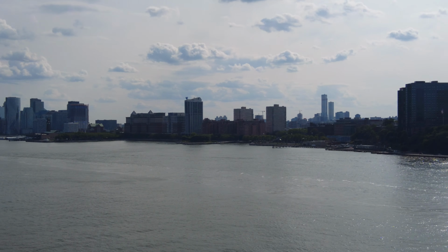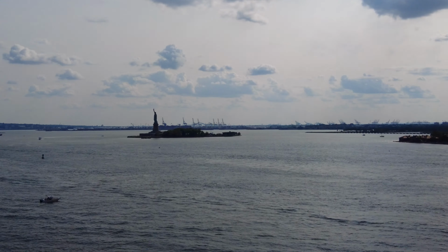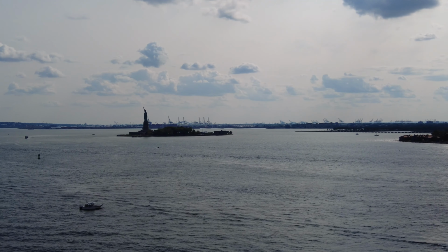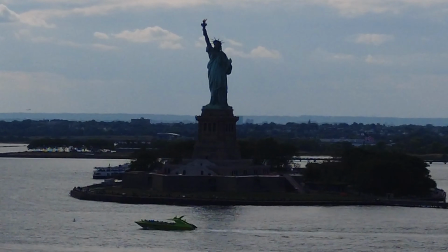The New York City Fire Department's water cannon ship bid us a farewell, at least for the weekend. And as we approached Lady Liberty, it was a wonderful evening with beautiful views of Ellis Island as well. We'll see you in a couple of days, Lady Liberty.